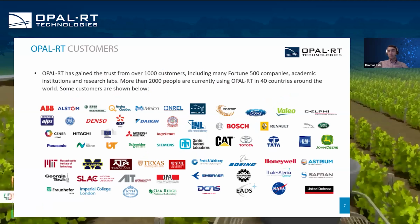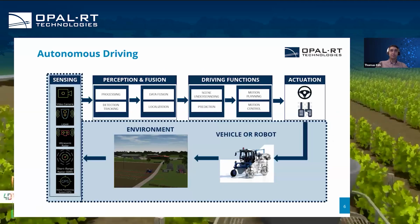As I mentioned, we work across different industries. We have roots more in the power systems and energy side of things, but we also work with automotive companies, off-highway companies such as Caterpillar and John Deere. We work with many institutions in research, whether academic or research laboratories, and we also have a large presence in aerospace. So let's hit autonomous driving.